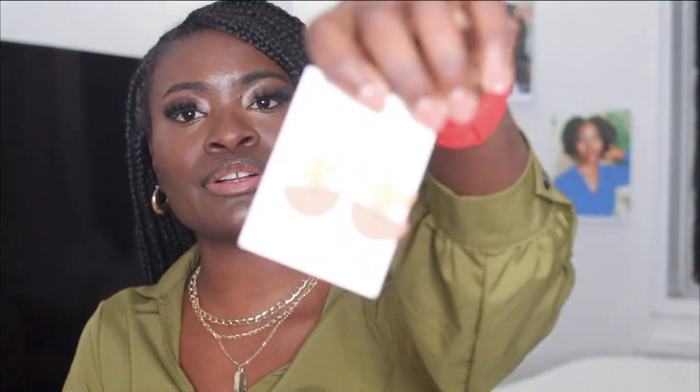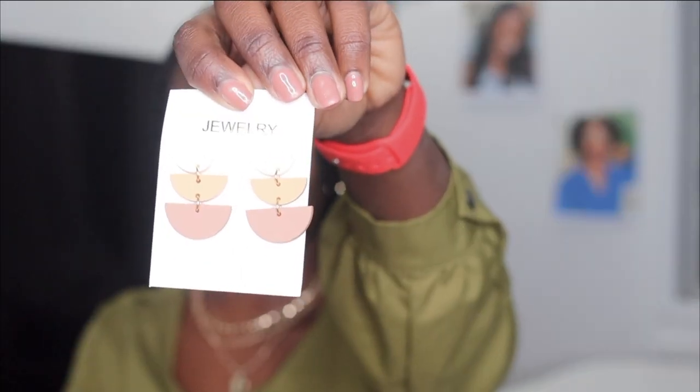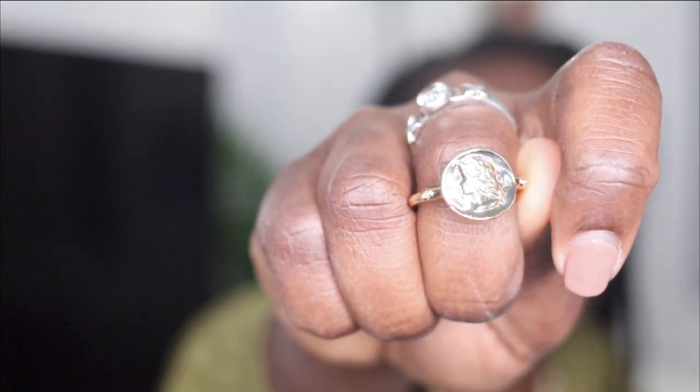Because it has different neutral shades. And it's geometric drop earrings in camel, and it's $1.63. It's a 13-piece ring, and it's $2.18. Because it's a ring, we have, I have no idea what this is. Boom. So those were $2.18. This is another minimalist. Oh, this one's the necklace.